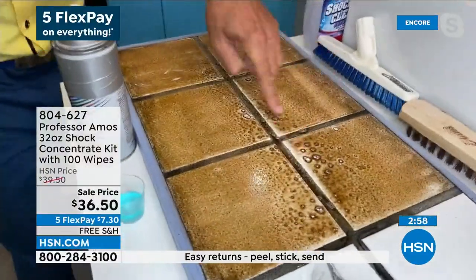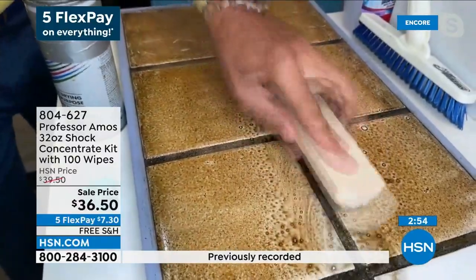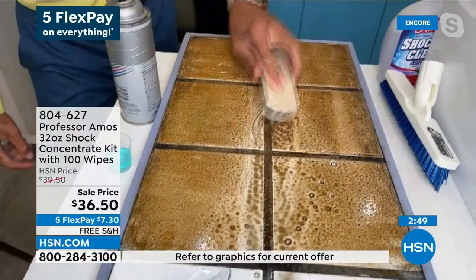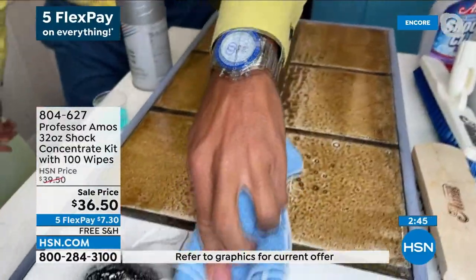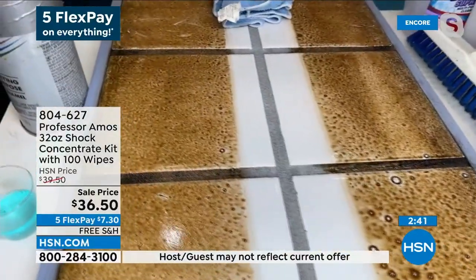I'll use that on the grout line. Take that handheld Tampico brush we're giving you in the package. It's all day, all day long. Now, watch the wipe. The grout. Oh, look at that. Oh, my gosh. That's what I'm talking about.